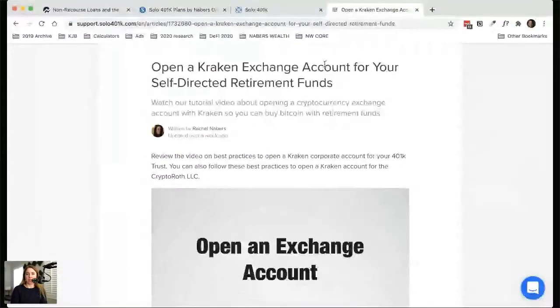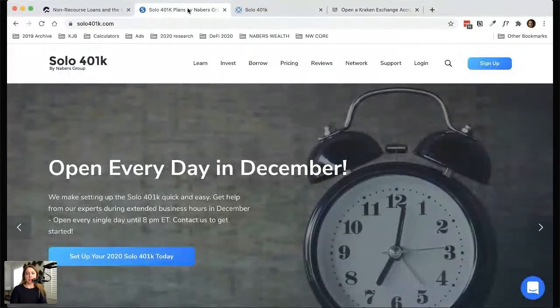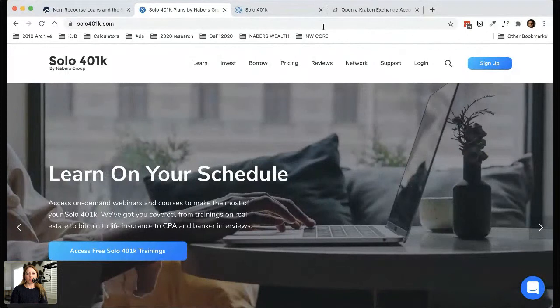Okay, next question comes from Glenn. Is there any place on your site that mentions how to calculate required minimum distributions? I don't know if we have our required minimum distribution calculator in the knowledge base. I'll have to check on that. What I'm going to do is go to our website. This is our website at solo401k.com.